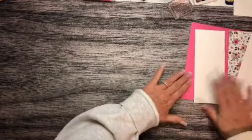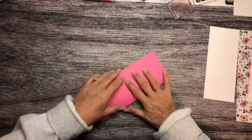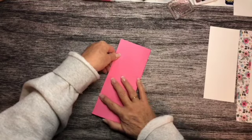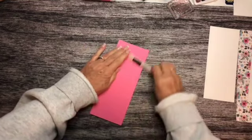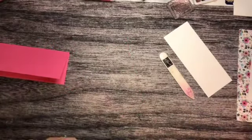So the first thing I'm going to do is I'm going to fold this to make my card base. So I'm just going to line up my edges and just use my bone folder to reinforce that score line. Oh, and then I have a cat on my desk.